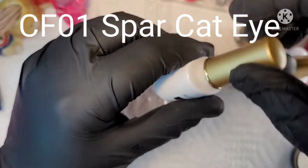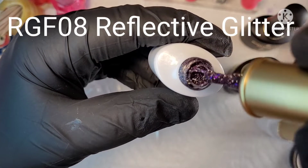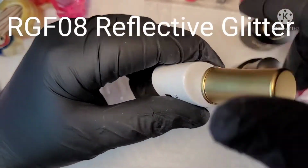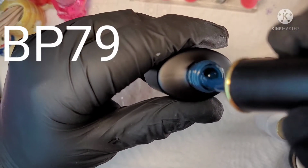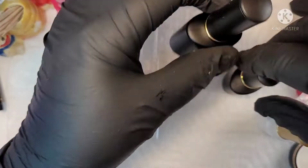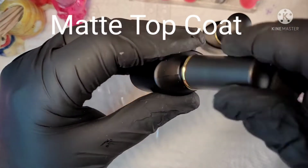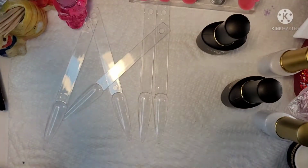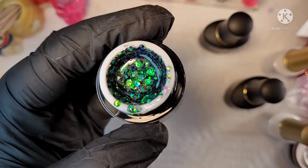This is the Spar Cat Eye, just the color itself. I wanted to show all this first. And there's the disco polish under regular light. Well, it's sort of like half light. Here is the beautiful teal. Love it. And then the matte top coat, of course, is like a cloudy, but all matte top coats are like that. So now it is time for swatching. Sorry.